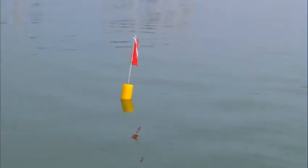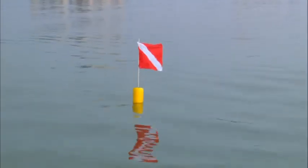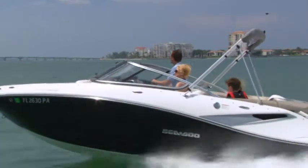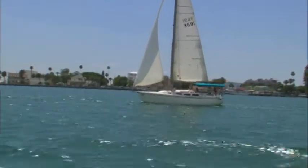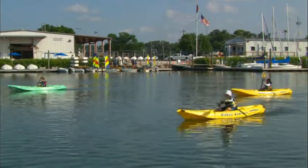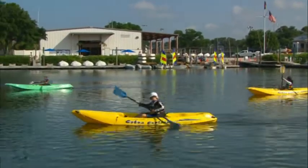For example, this flag means someone is diving in the area. Stay at least 45 meters or about 150 feet away from the area. A more maneuverable boat should stay out of the way of less maneuverable crafts. Sailboats, windsurfers, canoes, and other manually powered boats have the right of way over powered watercrafts because they're not as easy or as quick to maneuver.